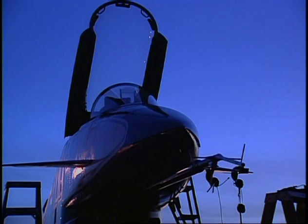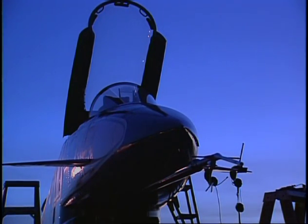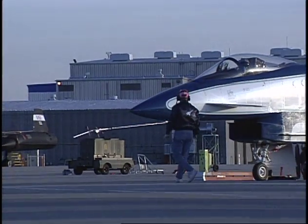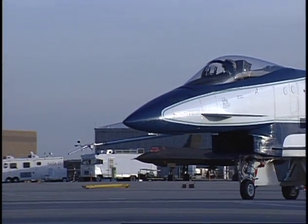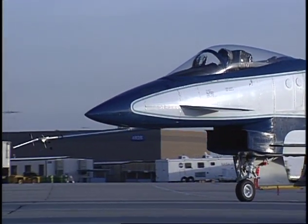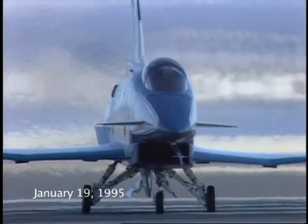We were never to fly the airplane in ice. That was a prohibited maneuver. So if you're prohibited from flying in ice, you don't need a heater. Normally, the conditions at Edwards are warm and dry enough that icing or pitot heat isn't a concern. But January 19, 1995 was not a normal day.